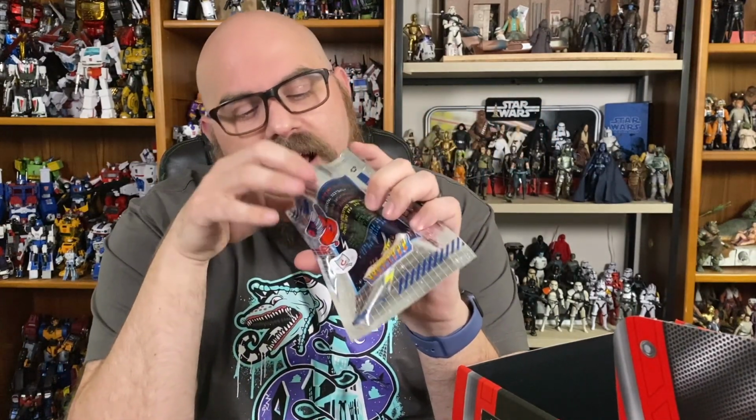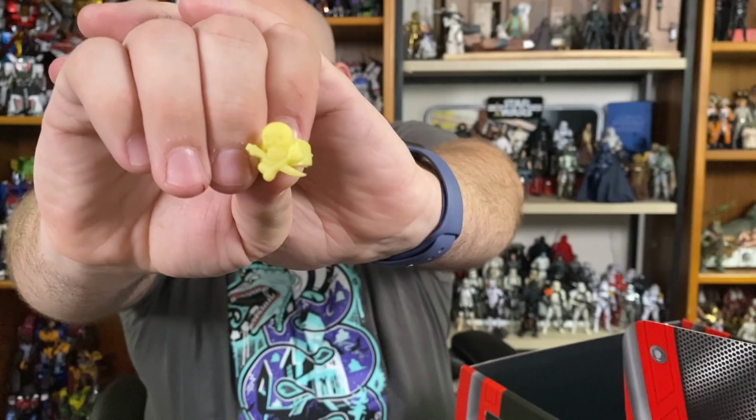I got a Dum Dum, which is fun. It is sour apple, which is probably the worst flavor of anything. I got a ring of some kind. I don't know if that'll show up on camera. It's a skull and crossbones. Does it glow in the dark? I don't think it does. It looks like it might, but I don't think it does.